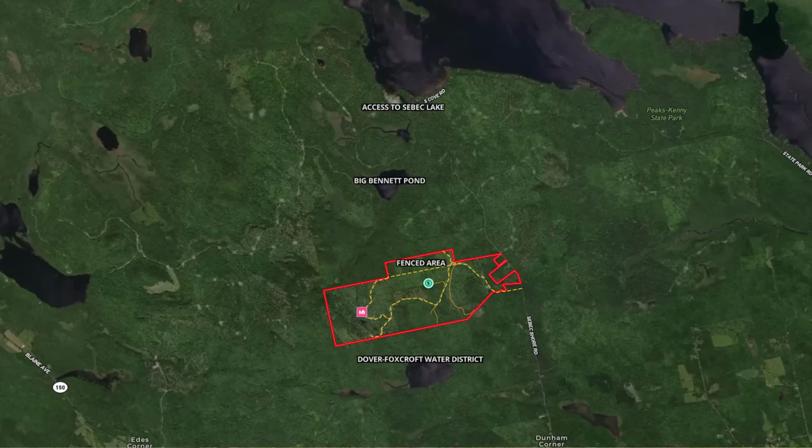To the south, we come up against the Dover-Foxcroft Water District and about 430 acres of conserved land there that will never be developed, protected pond. Salmon Spring Pond is down there, and that is a protected area.